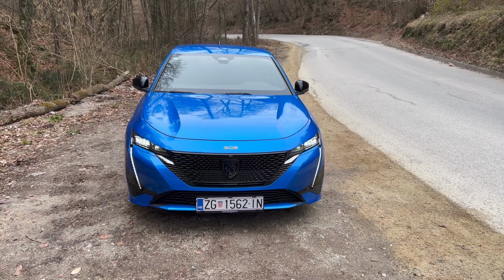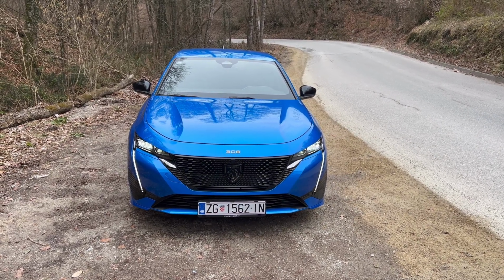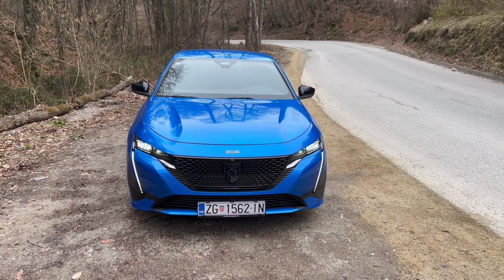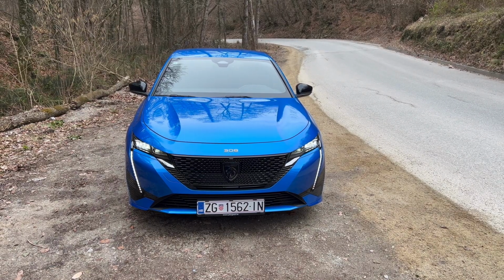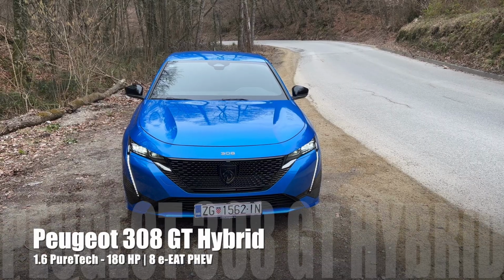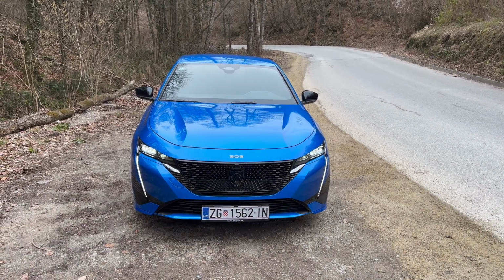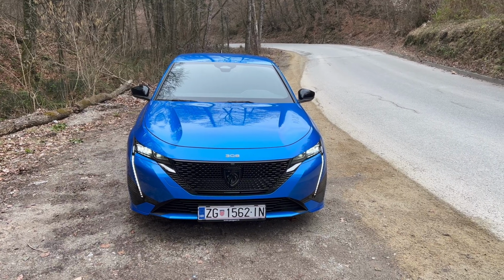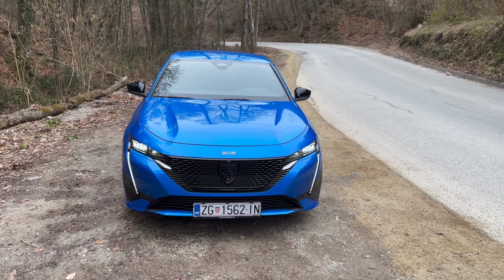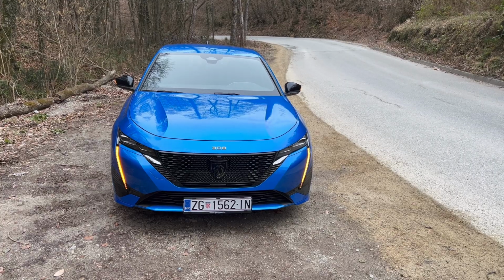You can see the LED matrix headlights with the claws, which are daytime running lights, and they turn into turn signals. Now, this new 308 is a huge, massive step up. Now, this is the 1.6 PureTech petrol engine, 150 horsepower, 4-cylinder inline turbocharged, with an additional electric motor with 110 horsepower, but the system power is 180 horsepower maximum.